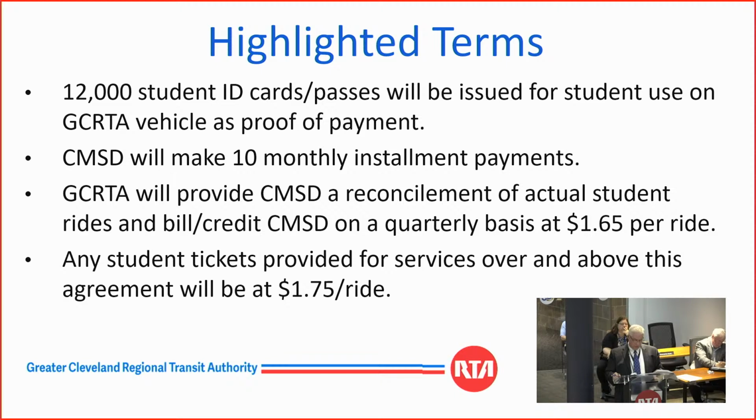CMSD will make 10 monthly payments of $250,000 each, and we will perform reconciliation to the actual CMSD rides on a quarterly basis and bill them accordingly. Any tickets that CMSD wants outside of this agreement will be at the current student rate of $1.75.